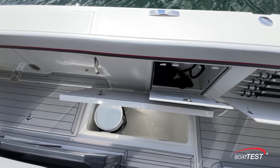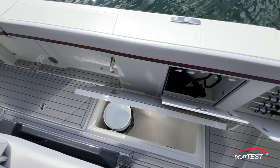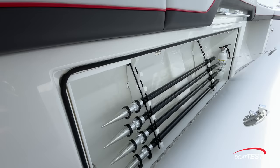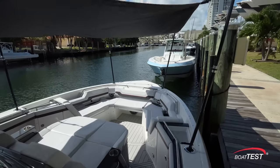Moving forward, there's an additional index storage compartment with dedicated space for a 5-gallon bucket just above, storage for lines, and then the carbon fiber poles for the bow sunshade.